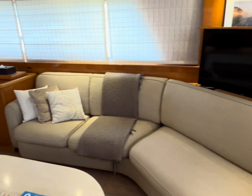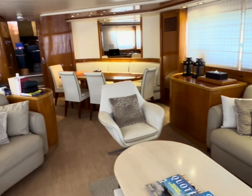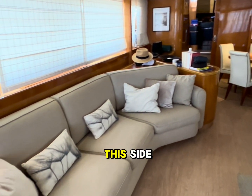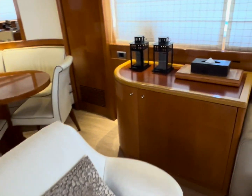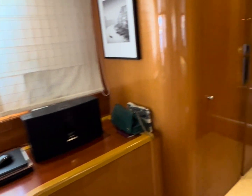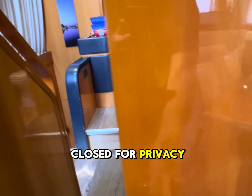The couch, TV, dining table in the back, second couch on this side. Plenty of storage, of course, closets. Closet with a stereo in it, other closets. Saloon can be closed for privacy.